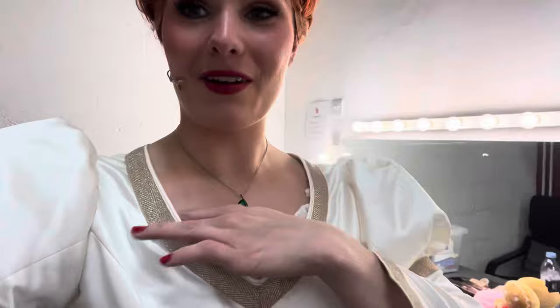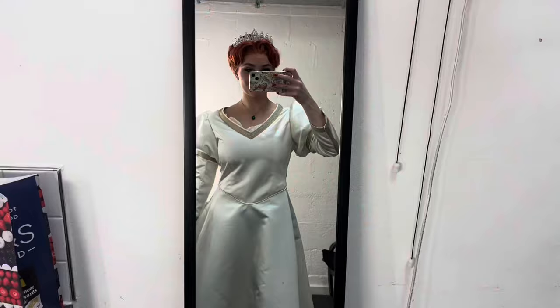My friends, I cannot tell you the heat on stage right now, and I'm not even really dancing that much. But yes, I'm in my wedding dress, about to go on and do the end of the show. This is it, obviously, all together.